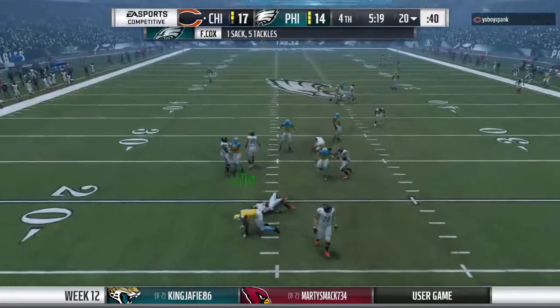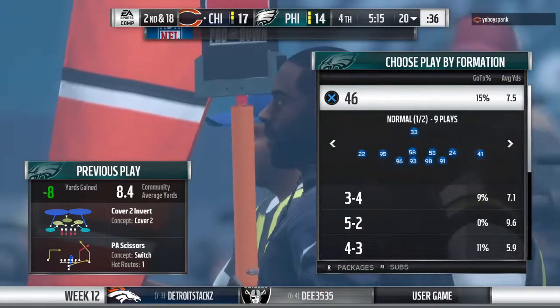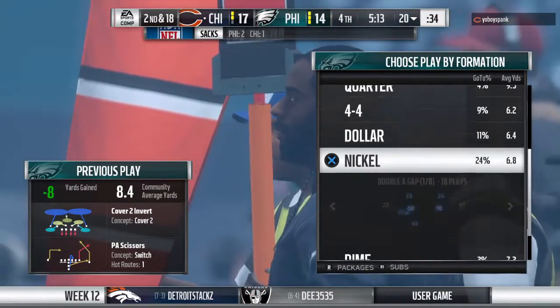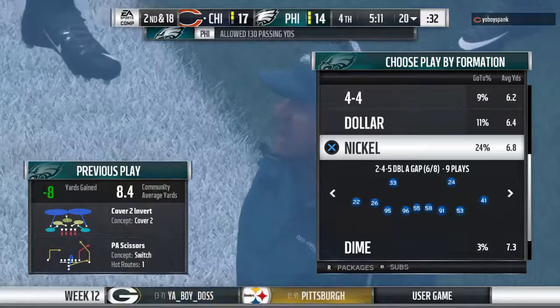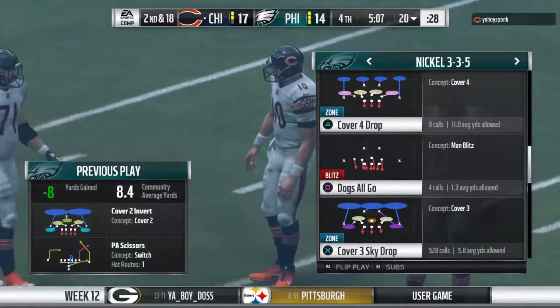Pressure comes, and down he goes. The Eagles get there for the sack. Fletcher Cox in there to drop him, and his great season continues. 13 sacks for him now on the year.